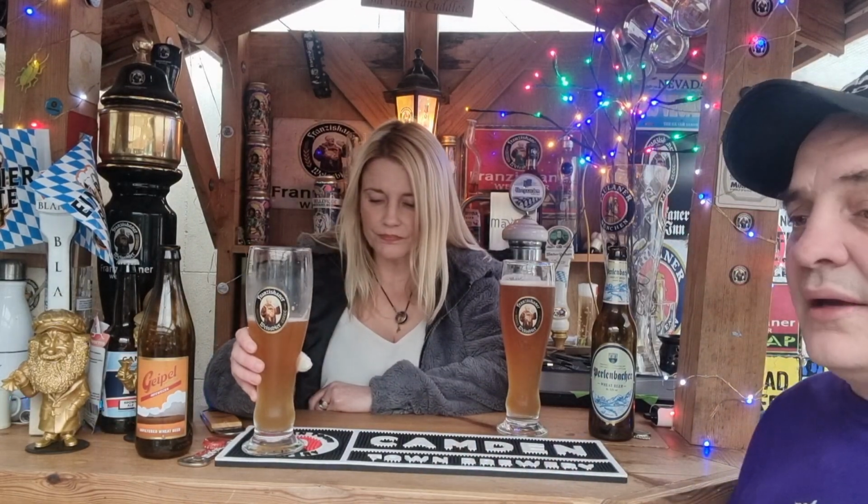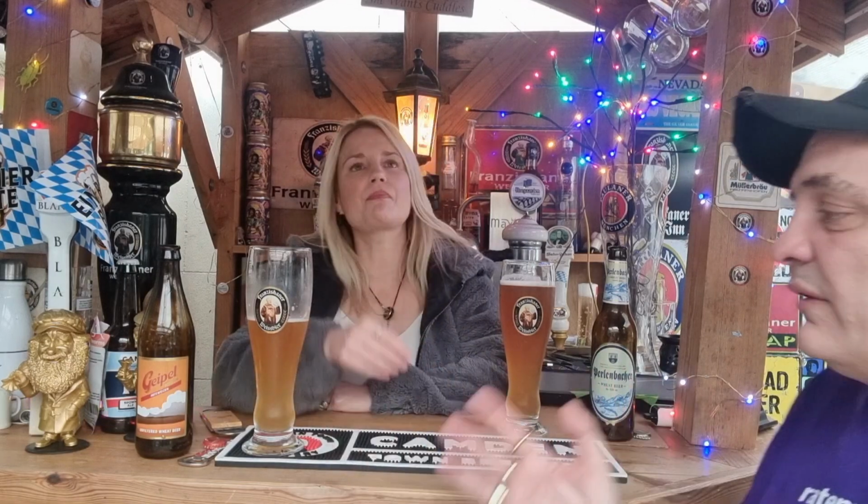It's not up there with your Franziskaner that I've had in the glass. Of course, I never thought it would be, but it's not a bad representation of a German Weizen beer, and that's it for me. Yeah, I think sometimes you expect too much, because obviously the Germans have upped the ante with so many good things. Yeah, that is totally true.